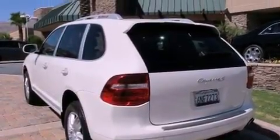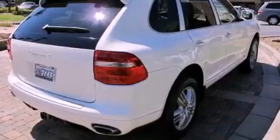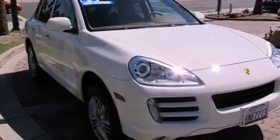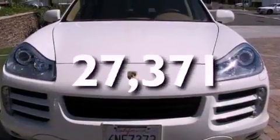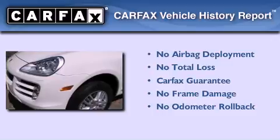Its top features include a moonroof, heated front seats, a power rear tailgate release, a multi-disc CD player, a trailer hitch receiver, heated washer fluid, alloy wheels, a stability control system, air conditioning with automatic climate control, and this vehicle has fewer than 28,000 miles on the odometer. Not to mention that this crossover qualifies for the Carfax buyback guarantee.